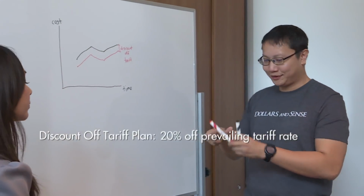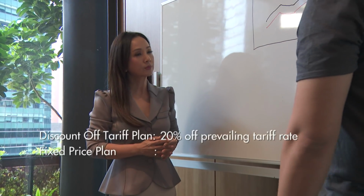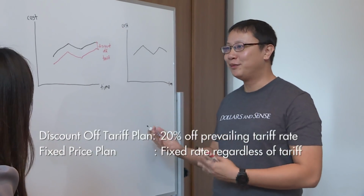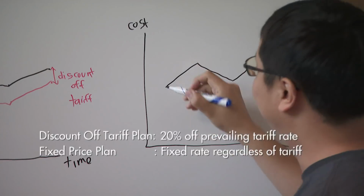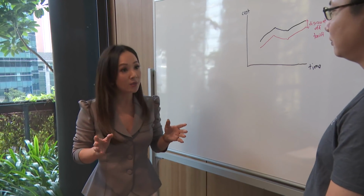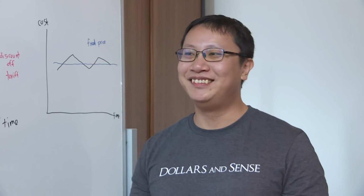In contrast, this is what a fixed price plan looks like. A fixed price plan basically means you pay a fixed rate throughout the duration of your contract, regardless of the tariff. So the tariff might be lower on some months, it might be higher on some months, but you pay a fixed rate. So for the fixed price package, am I assured that there'll be savings at the end of the day? Obviously, no one can tell the future, so tariffs might rise, tariffs might fall.